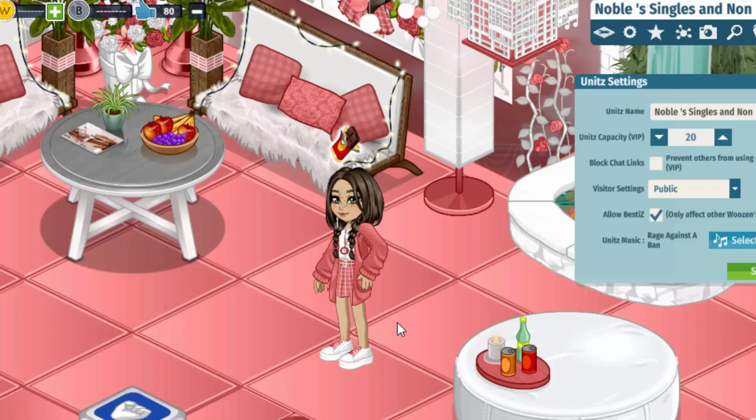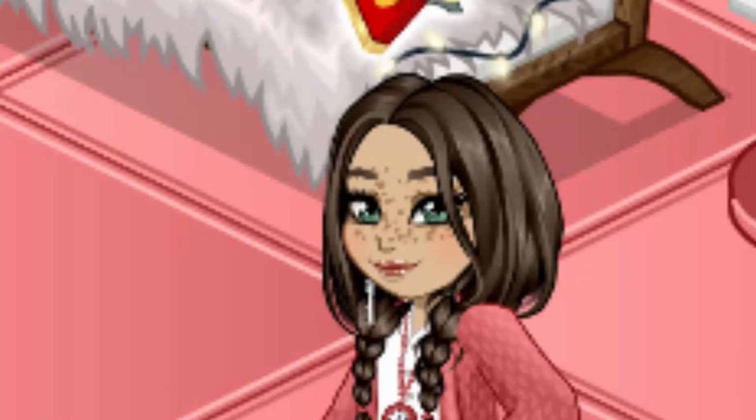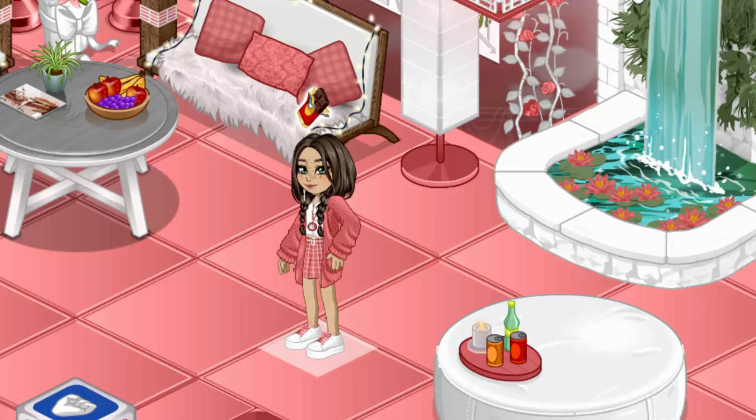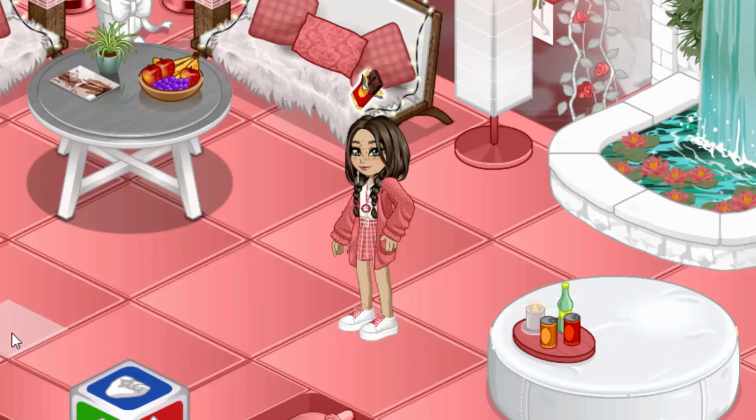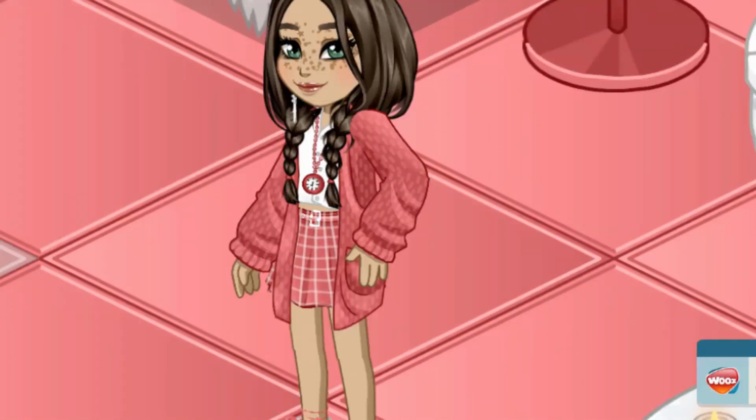Okay, so this is basically like rock music. I don't really know what I expected, but I think the name of the song is really funny. I want to see what System of a Mod sounds like. This kind of sounds like a superhero song or something. That's the vibes this song is giving off. Okay, all of the songs are really interesting. I like them a lot. I'm super excited for them to add more songs because I really want to hear what they sound like.